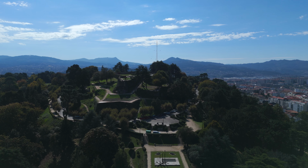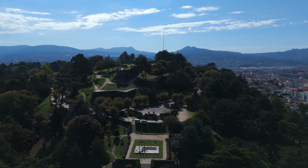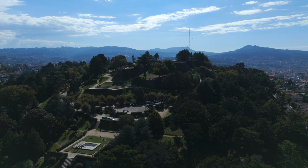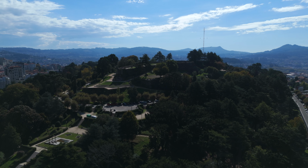Take a moment to enjoy the views from your perch up here, and then we'll continue on with more stops of things to do in Vigo as the video continues.